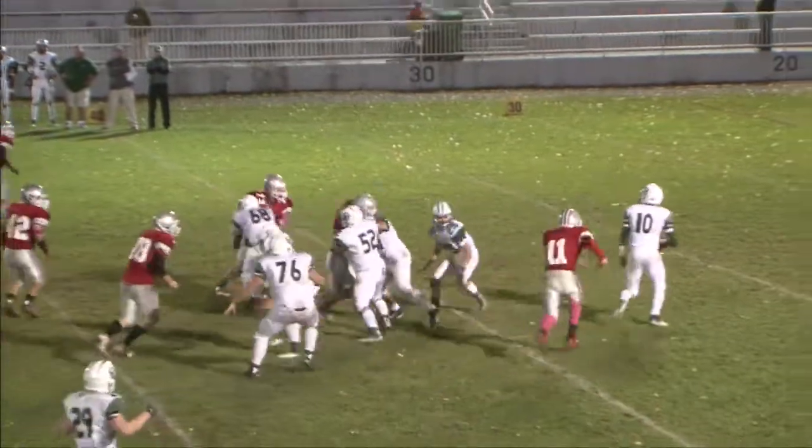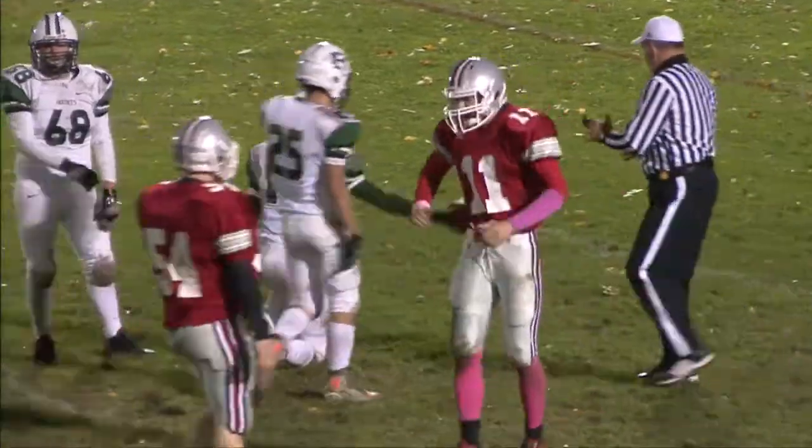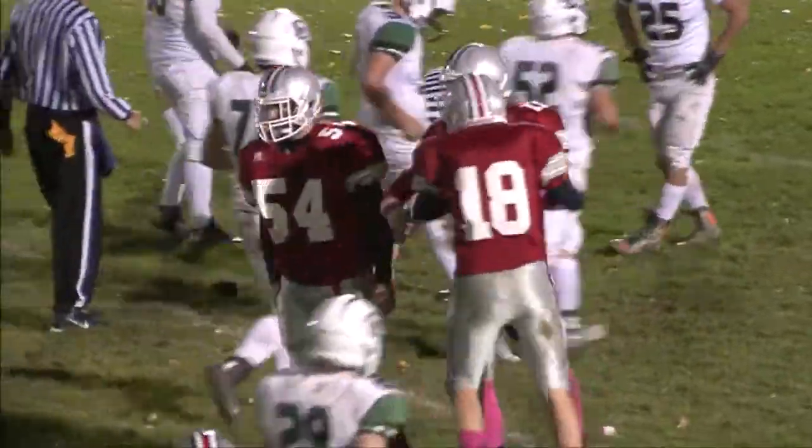Looking to pass again as Cotty maybe hit from the blind side. Number 11, Adam Elfiki in there. What a hit that time on the play.